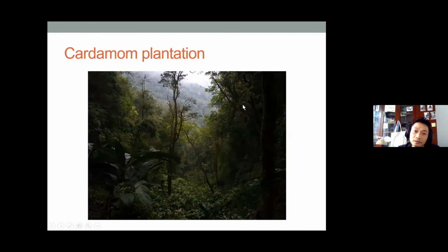So you can see the local people grow cardamom along this valley. So gibbons can't jump from this tree to this tree. They need to come down to the valley and then cross this tree to the other side of the valley. So they have to travel a longer distance to find enough food.